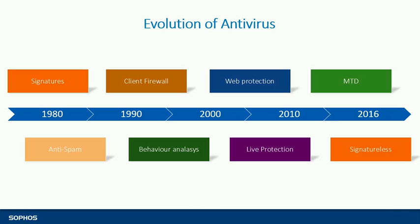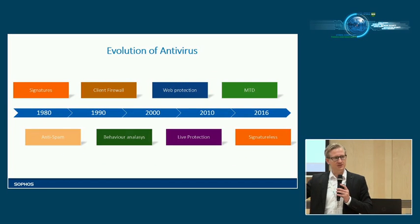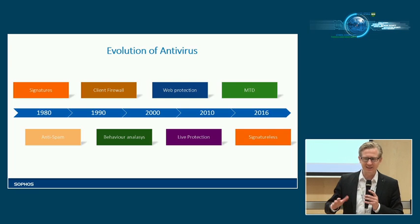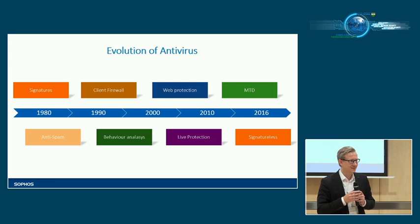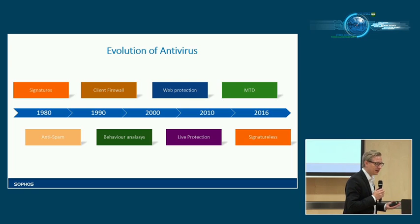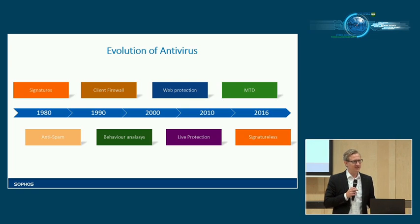Let me step back a little and talk about the evolution of antivirus, because Sophos started in 1985, and then everything was signature-based detection. These were the good old days where you got a malware, we took a fingerprint of that malware, put it in our signature file, and sent that signature file out to all of our customers. Back in '85, we actually sent a floppy disk to all the customers approximately once a month to protect their computers. It was that easy back then.